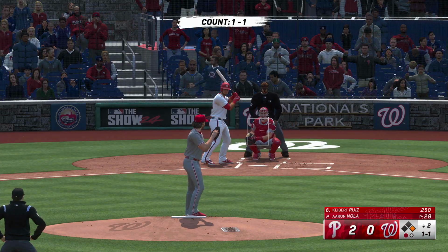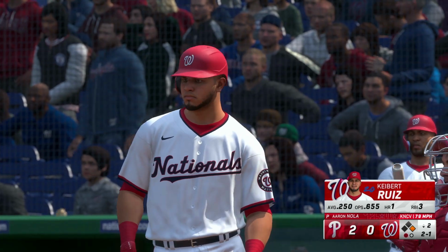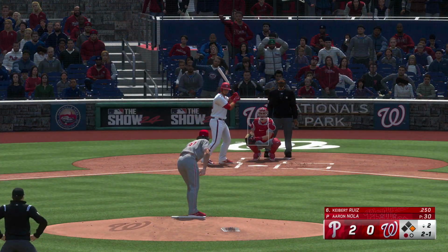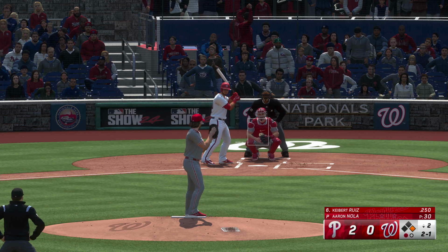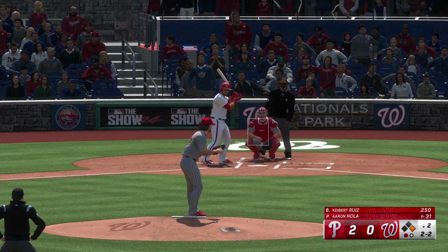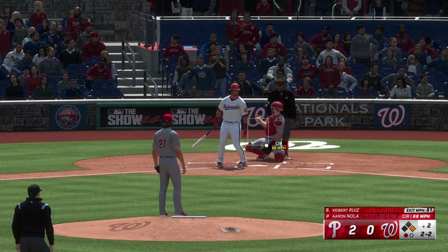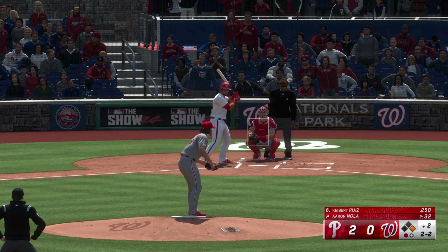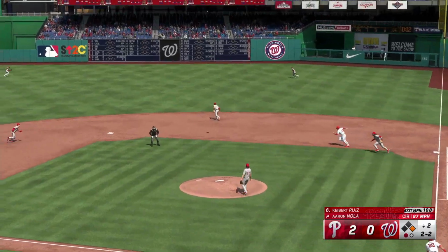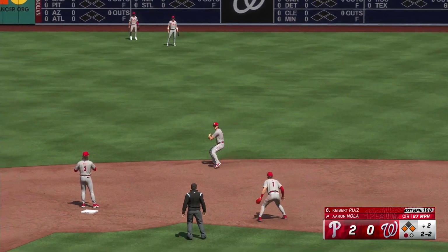And now it's Keibert Ruiz. Here's a 1-1. And there's a ball. Man at first, one away. Swing and a miss as he was out front. 2 strikes. At the belt and fires. Out towards right center. That's well struck. And it bangs off the out-of-town scoreboard. And they'll have runners at the corners after a 1-out single.